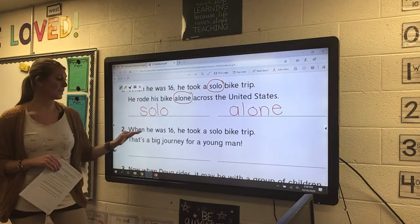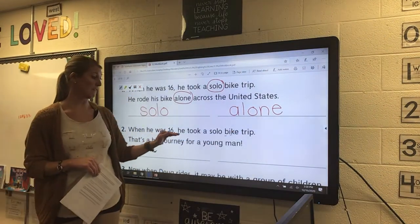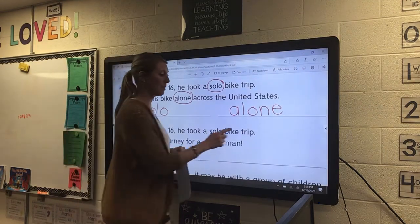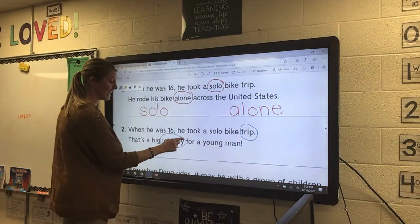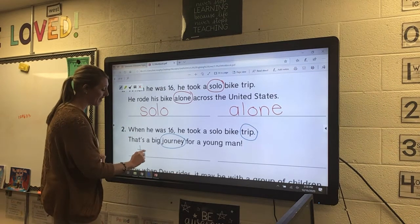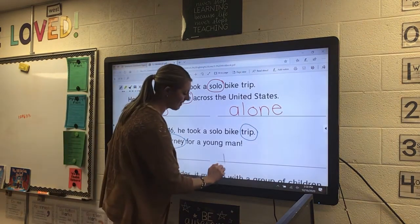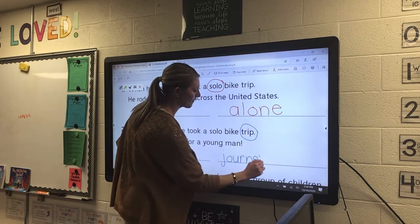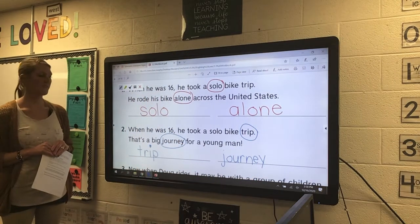Number 2 says, when he was 16, he took a solo bike trip. That's a big journey for a young man. Ooh, I see two words that mean about the same. I see the word trip. If you go on a trip, you're going somewhere. And journey. If you go on a journey, we have a friend named Journey in 2nd grade. But if we go on a trip, another word for trip could be journey. So on the first line, you're going to write trip. And on the second line, you're going to write journey. Pause the video if you need to.